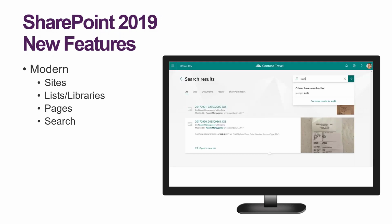And finally, we have a modern search experience. So the first thing that the search brings to the table is just that modern experience, and that seamless UI comes into play. But then as we type, we get our search results. So something that we see on other sites, on websites, things like autocomplete or results as we type, now that's available on premises in SharePoint 2019.